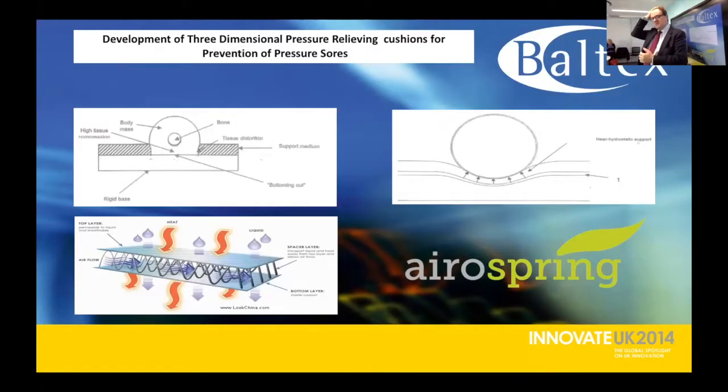Just to dwell on a little bit of the science without going into too much of it, you'll see a diagram of the circle with the arrows underneath it, and this describes the near hydrostatic support. So what Airospring Pro does is it takes the shape of the body and adapts to it, but also it pushes back, it provides some support. So it's sort of like semi-floating in water, in a sense. Memory foam takes the shape of the body, but actually stretches the skin, which is not good in helping to assist pressure ulcers.